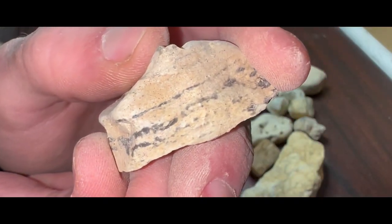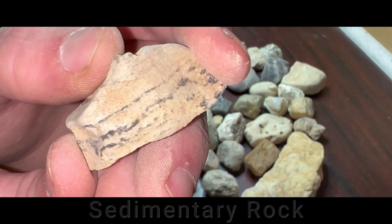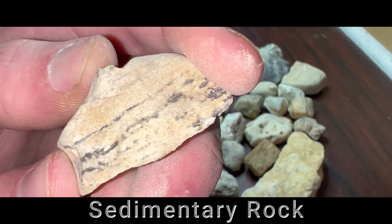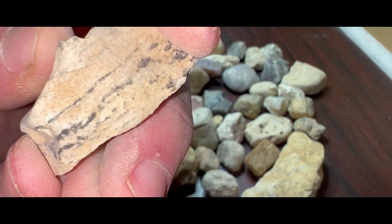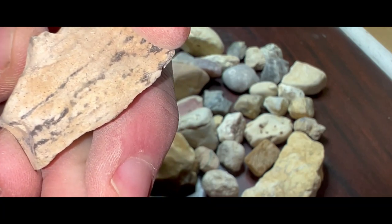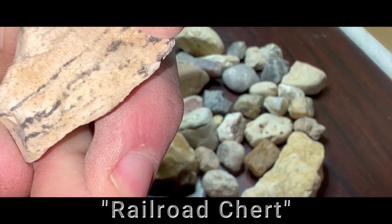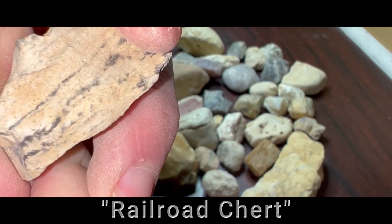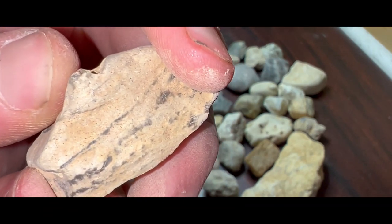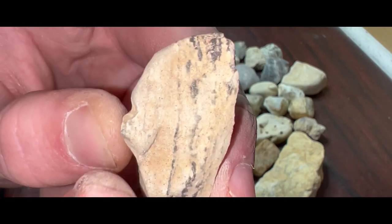Now, one of the last pieces we'll take a look at before we move on to the cleaning process is this nice sedimentary rock. The reason why I wanted to point this out specifically is because if you've ever followed Nick from City Rock Hunting, he finds a lot of this stuff he likes to call railroad chert. And I'm thinking this might be an example of that. So that would be pretty neat to have found something similar in a totally different area.